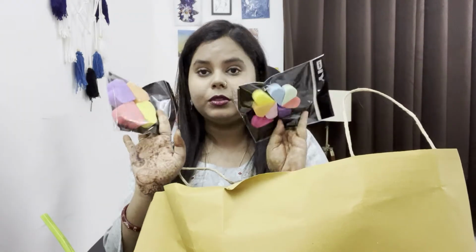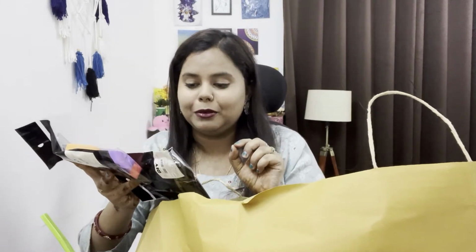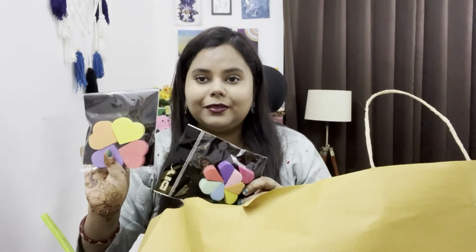So I got 2 sets of these beauty sponges. I haven't got them for the actual use they are meant for, but I am going to use them for blending my colors and also to add different color texture. I'll definitely show you what I am going to do with these with colors on my papers. So stay tuned for more such videos.